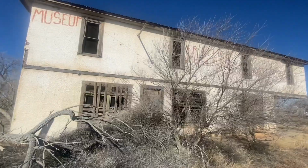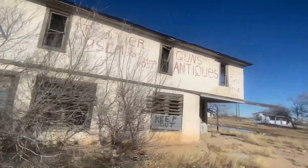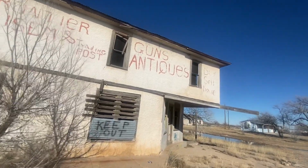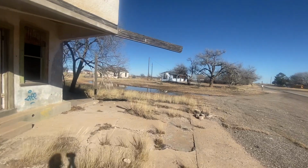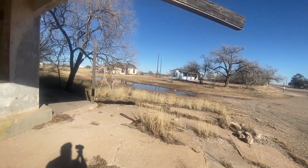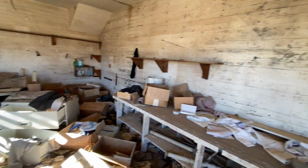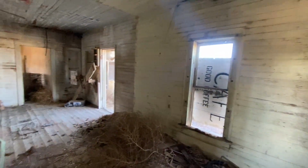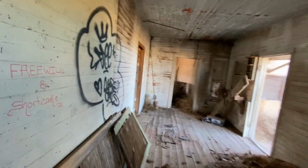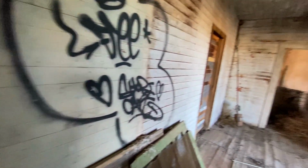All right, so this says that it was a Frontier Museum and Trading Post. They used to have guns and antiques, buy, sell, trade. They actually do have a post office, and somebody's there right now. Let's see what we've got going on in here. Free Will and Shortcake. Okay.